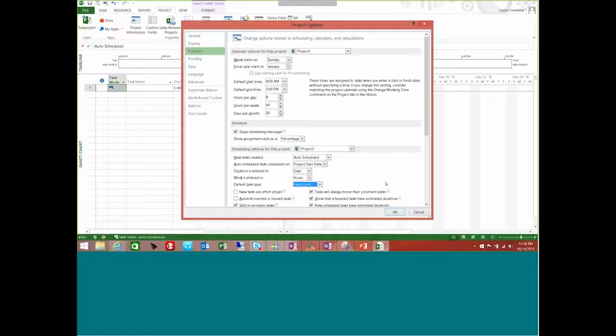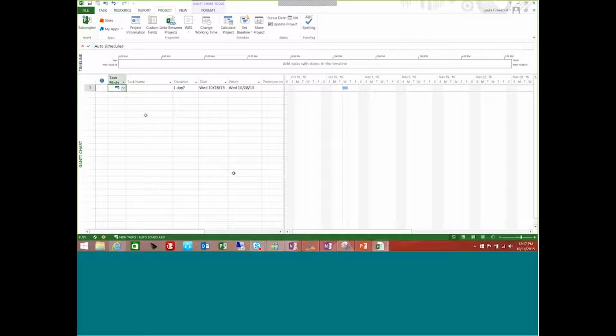So the next thing that I could do is, again, we've given our project a start date, a calendar. We've gone ahead and chosen our task mode and also our default task type here. Once I've done that, I could go ahead and click on OK to save my changes. If I didn't make any changes and left them at the default settings, I could go ahead and click Cancel here, but OK would save those changes to that page there.